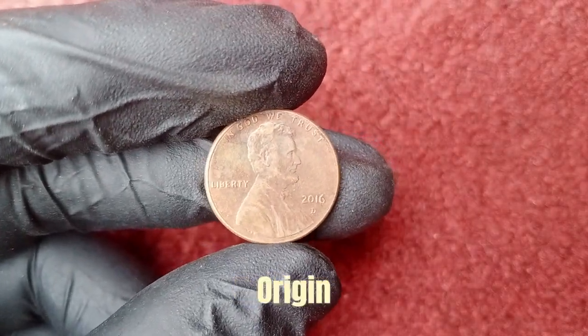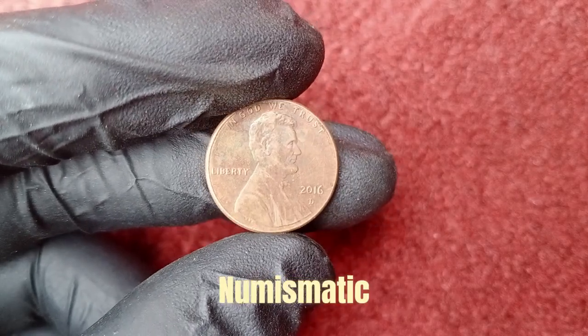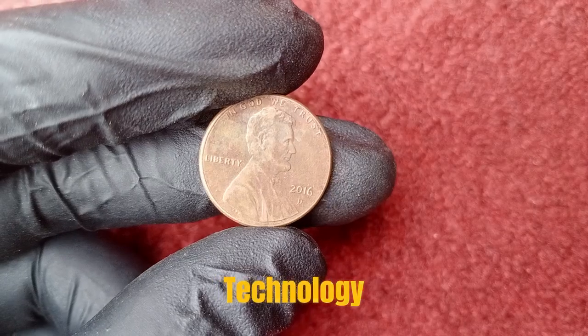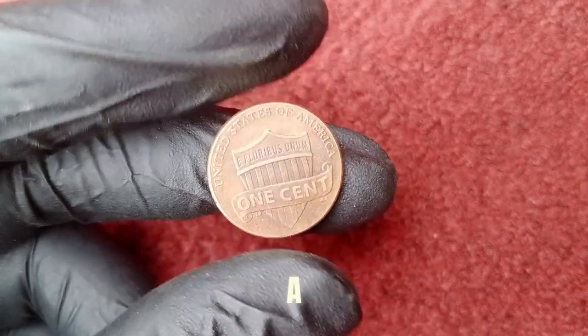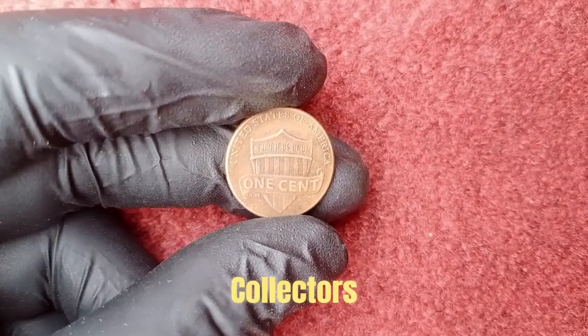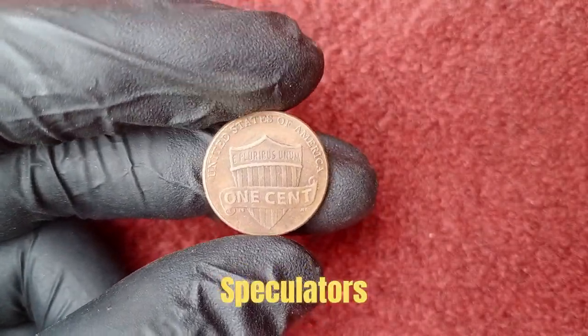And regardless of the origin, the fact remains that these coins are now cemented in the annals of numismatic lore, with their combination of modern minting technology and unexpected imperfection representing a fascinating paradox that draws interest from not only veteran collectors but also curious newcomers, historians, and financial speculators alike.